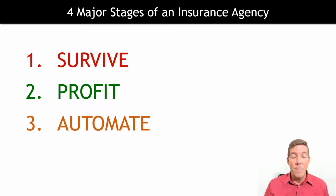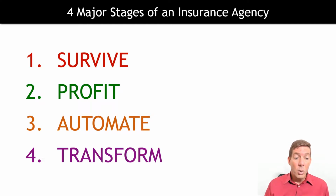And that's fine too. What I'm going to suggest to you is once you hit automating, some people then turn that into scaling, which you can, and or you can turn that into making the agency transformational. Now, interestingly enough, in my experience, making the agency transformational is what scales it best. And by transformational, I mean when the agency truly has reached a point where it can focus on the clients.